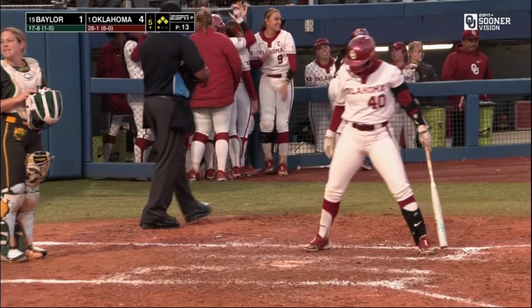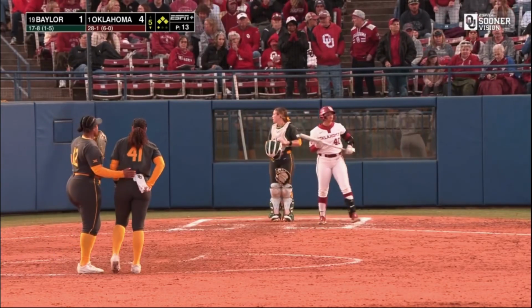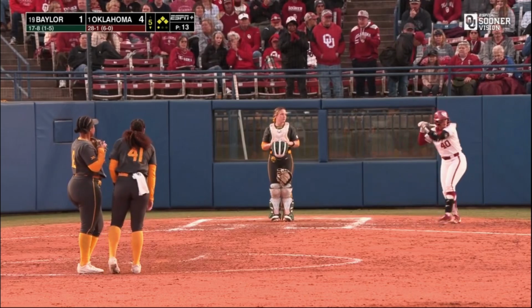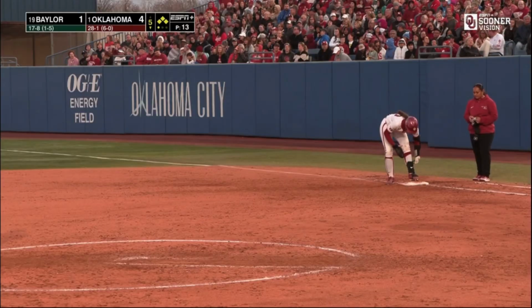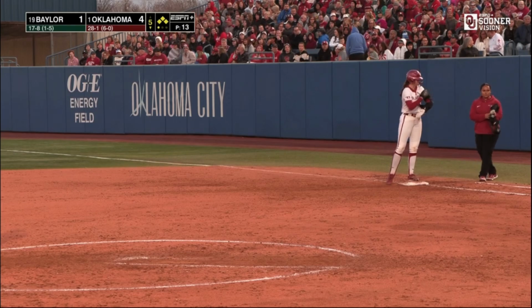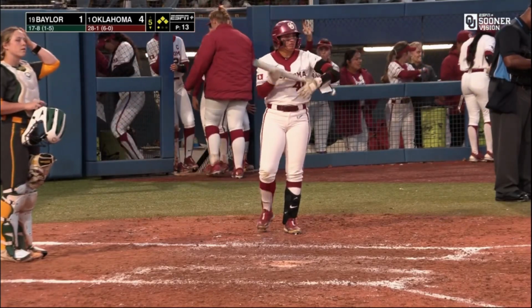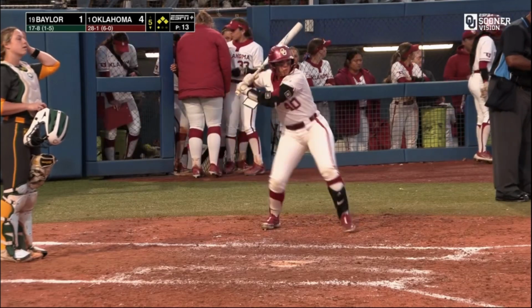This game has been tight in every facet. I mean, 4-1, this ballgame's not over, but bases loaded, 1 out, this can get out of hand real quick. But it's a long weekend. You can't start pouring into your bullpen like crazy. So it's a little bit of a tough spot here, but Binford's got to throw strikes.